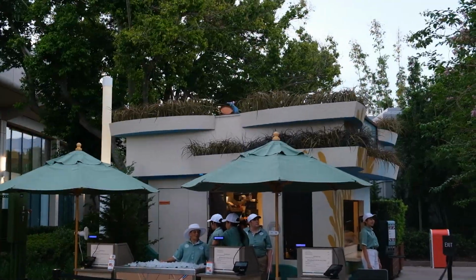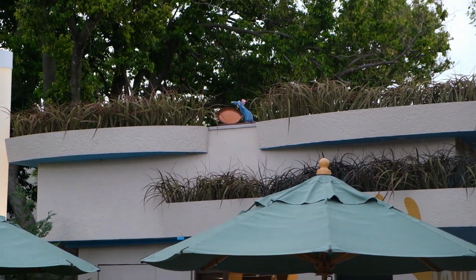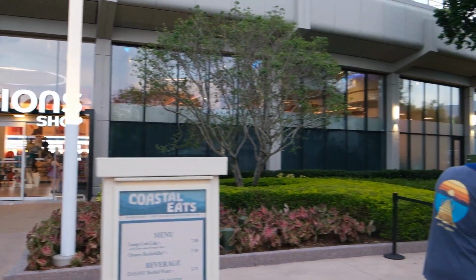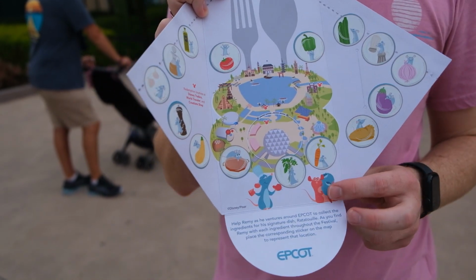There he is, little Remy with a little pan. This is right next to the creation shop. So I'm, once again, so happy that I used process of elimination on this one because I don't think I would have walked all the way over here in the amount of time we had. Now, let's go pick up our prize.